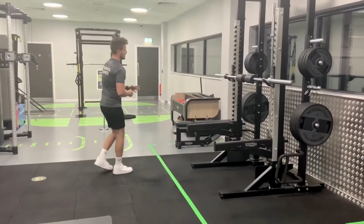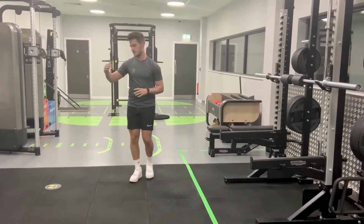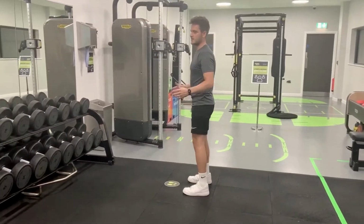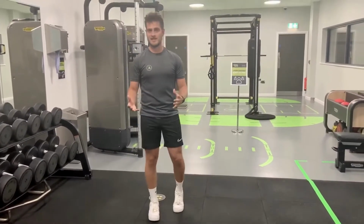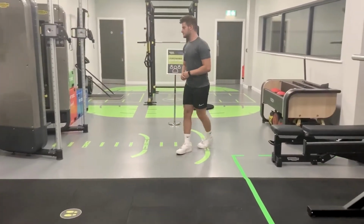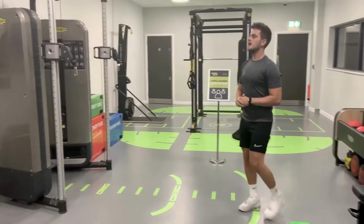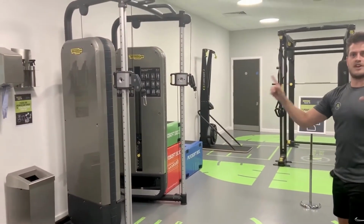So your bench can be used once again for this side, and you've got another standing point here, which once again is nicely for any standing exercises, kettlebells, dumbbells, or even bodyweight exercises. As we come through to the Omnia area, you've still got your DAP, your functional trainer here, and you've got some more spray bottles introduced, so you don't have to cross people's training paths.